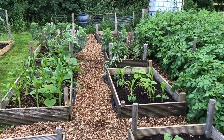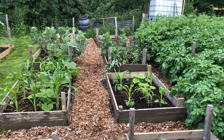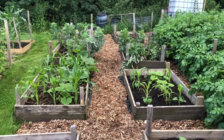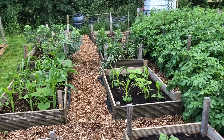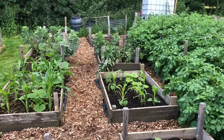Looking forward to starting eating the potatoes, and we'll start changing these beds up more towards the autumn crops, more towards the chard and the kale. Might need to protect those a little bit, although the chard did okay last year, unprotected. But yeah, I think if we try kale again, we'll have to protect that.